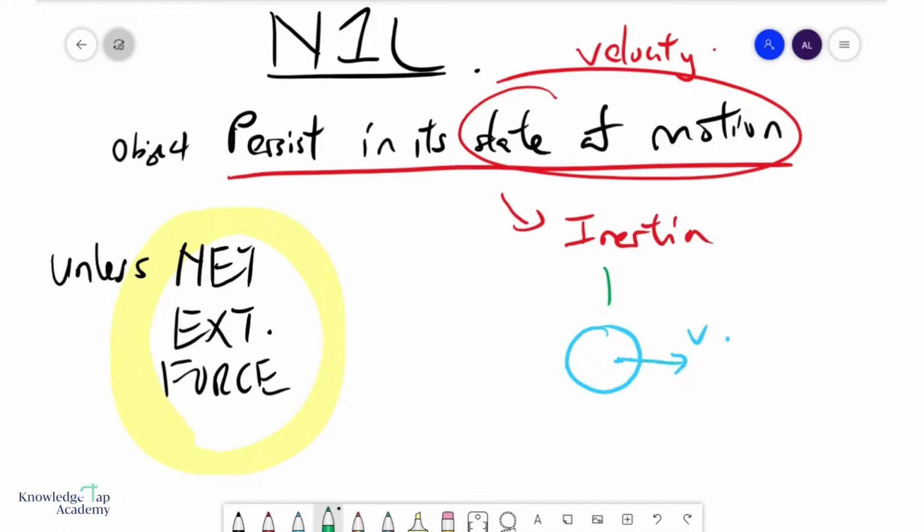However, if you exert a force here and there's another equal and opposite force balancing it out, then there is no net external force, and the ball will continue to move in its state of motion. So this is the idea of Newton's first law.